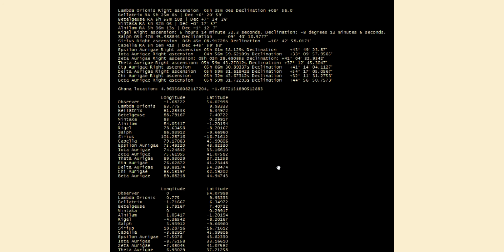If we look at Mintaka, that's the ludicrously hot blue star at the leading end of Orion's belt. That is 5 hours 32 minutes and no seconds, which is 83 degrees. And it's 0 degrees 17 minutes and 57 arc seconds south, negative declination, which puts it at 0.29917 degrees, but that should be a negative number. So this whole thing is going to be wrong, because I missed out the negative, but it's not going to be wrong by much.